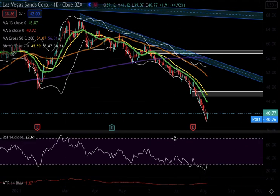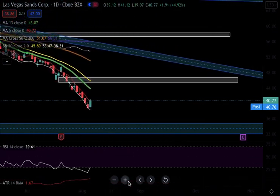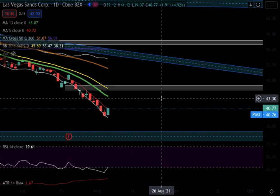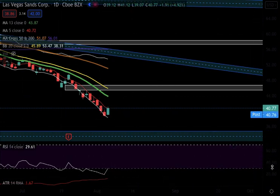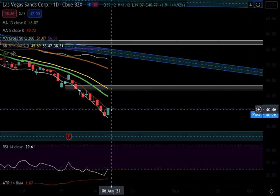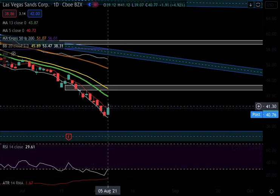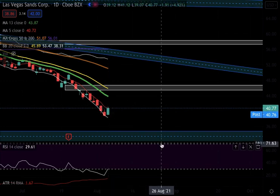oversold situation here. However, look at this big green candle. This must have been a nice little relief. So it's trying to get back out of oversold territory in the RSI. It's heading there. Look at the big green Shrek candle. However, look at our moving average. It's finding resistance at the 5-day moving average. That's a very bearish thing.